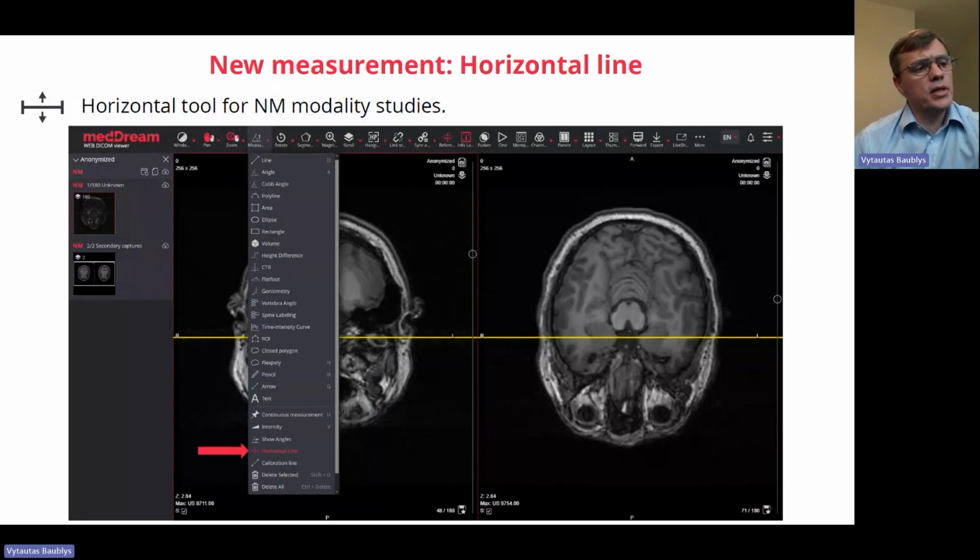Also for nuclear medicine, we created a line so that when you spin, you can see the changes. Later on, I will show a new measurement which is added for nuclear medicine.